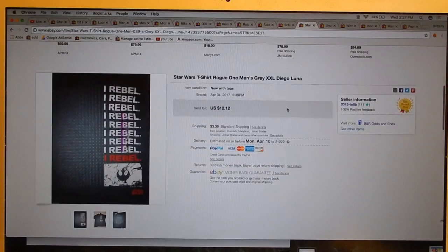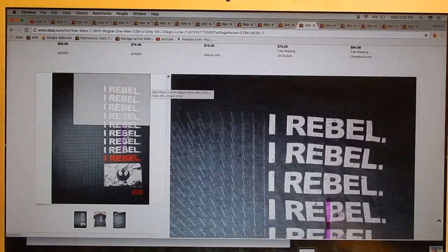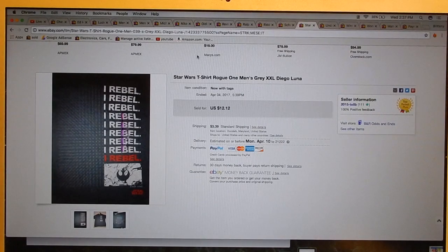Next is this iRebel Star Wars Rogue shirt. We have so many of these. As you can see, they are new with tags. We bought so many from the Goodwill because they were about $2. So we kind of been sitting on them. So we did take a best offer for $12.12, and they were $3.39 to ship. So if you minus my product cost and eBay's portion, then I made about $8.50 off of this shirt.